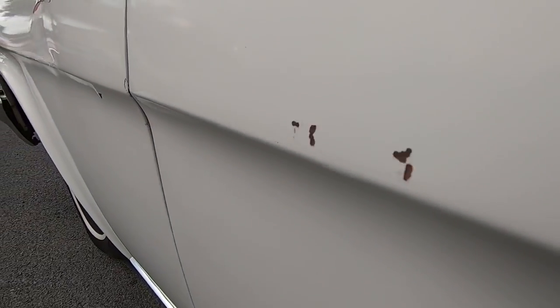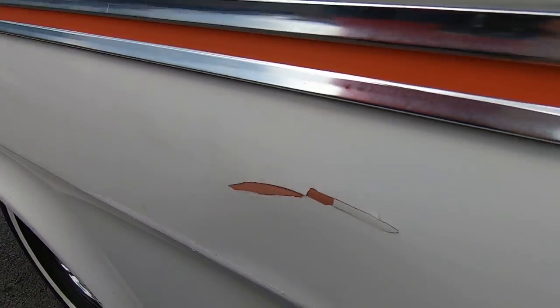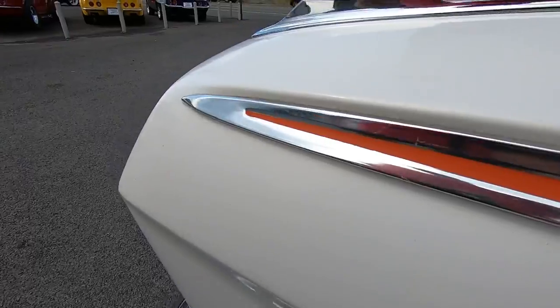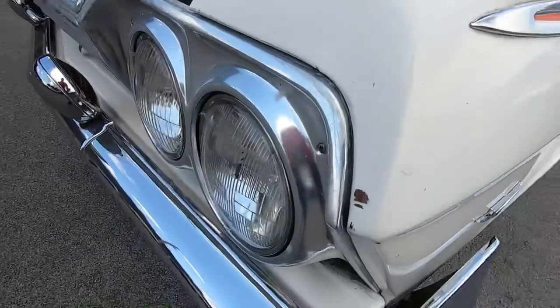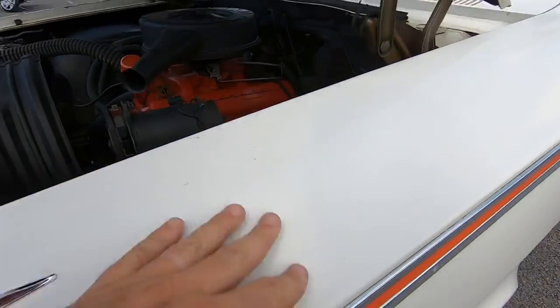Couple chips in the door, crack in the paint there. Coming up over the top of the fender, a little chalky.